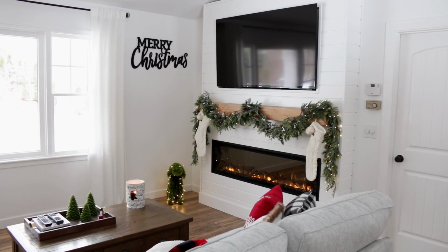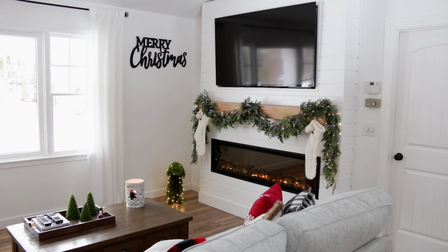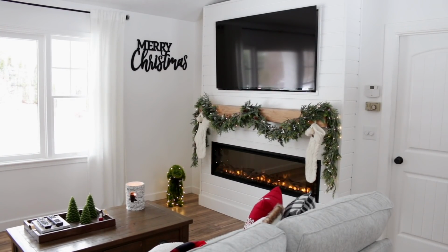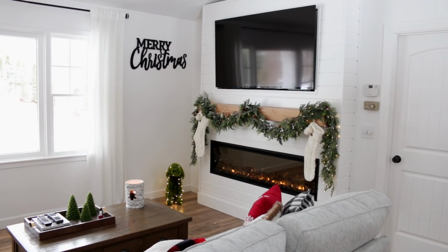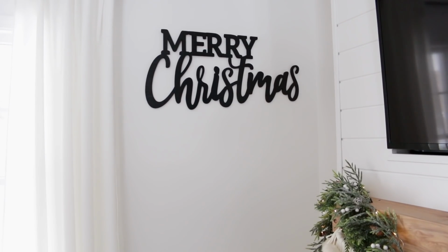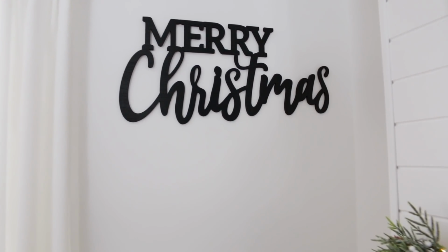I absolutely love the way the garland came out. Another one of my favorite things in here is this sign right here that says Merry Christmas. I actually found this sign at Walmart and I think it was only around $16 or $17. I know it was very inexpensive. I love the black. I could not believe this was at Walmart. This is definitely one of my favorite Christmas decorations that I bought this year.